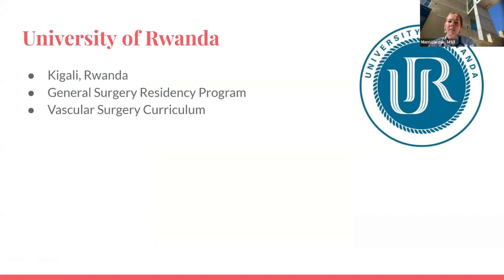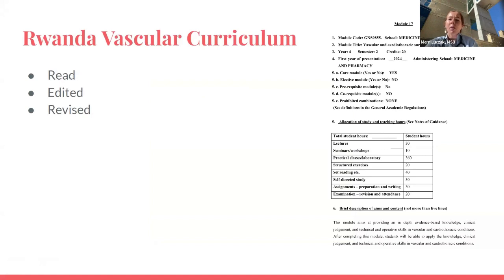They do have an established general surgery residency, but as was mentioned before, they do not have this vascular surgery curriculum. You can go to the next slide. So we were given a document that was about 11 to 12 pages. That's just a screenshot of the first page. So to start off, I'll go through the process of what we've done so far.